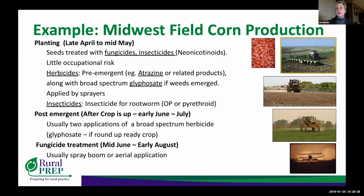During this time, we also spray herbicides on the crop. So there's a pre-emergent, it's typically atrazine. And then we might also spray Roundup or glyphosate if the weeds emerge. And with the corn crops, you can see the pictures on the right. Those are the big sprayers. You see that the driver is in the cab of a tractor. They're not likely to have high exposures. So your opportunities for getting exposed are limited, except when you're maybe mixing and applying them.